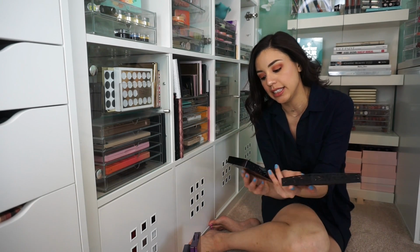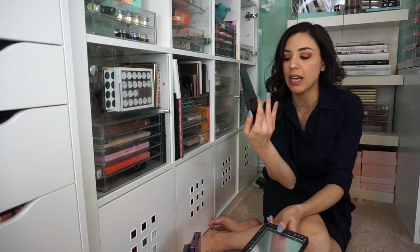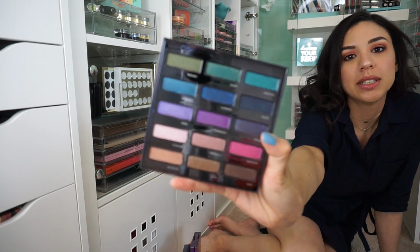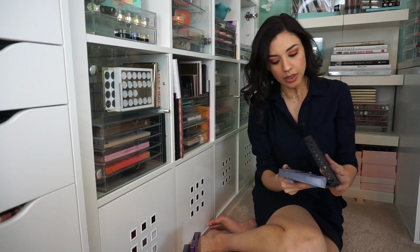So the first one here is an Urban Decay Urban Spectrum eyeshadow palette. It's so pretty, you guys. I really like this one. So that's the Urban Spectrum. Really like it.